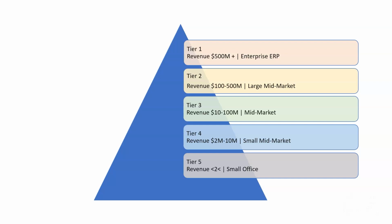And then the small office, Tier 5, is really not at the point where they are using an ERP yet. They are typically using accounting software packages. So these are small office accounting, small office business packages. Business Central sits in the Tier 2, Tier 3, and Tier 4 range, and it's completely covering Tier 3 and probably half of Tier 4 and maybe half of Tier 2.